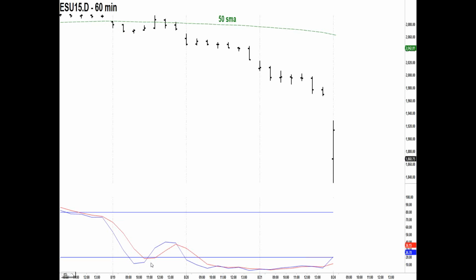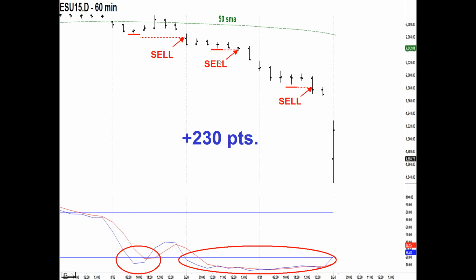And since we know there's no such thing as oversold, let's exploit it. So we located the oversold areas, and then all you have to do is identify where the short-term bottoms were. Now, do you think you could have made money easy enough going short the E-mini using the simple technique I taught you today? That was 230 points in basically 2 days.